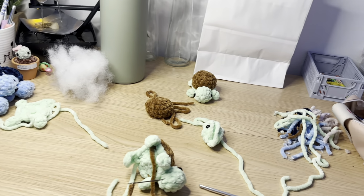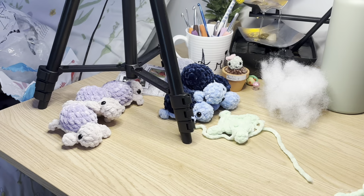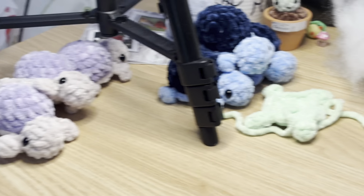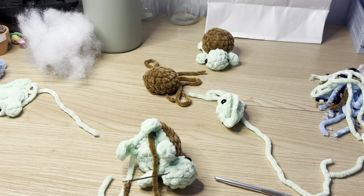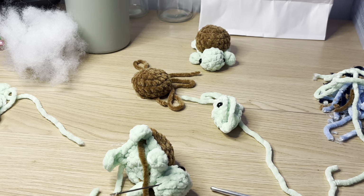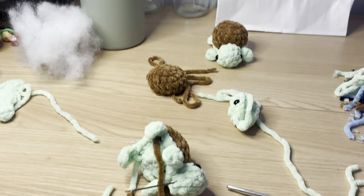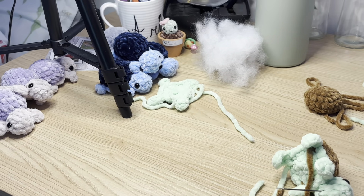Once again, the state of my desk after working for several hours. It gets pretty messy, but anyway, here's a little bit of an update. We got the lavender turtles done, which I believe I showed you earlier. We got the light blue with dark blue turtles all done, and we are assembling more original colored turtles. And then we're just gonna kind of repeat the colors. I might try to make some new colors this time around. I think that would be fun. But for now, I'm just making the colors that I already have.